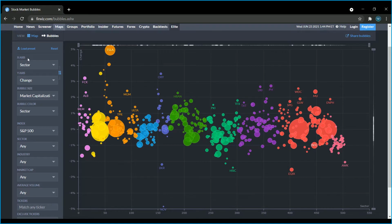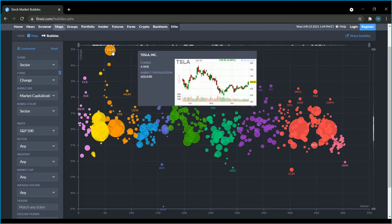You can see our x-axis and y-axis we have as sector and change. So this change means the change in price for today. Right, so we can see like all the way up here, Tesla is all the way up at 5%. That means Tesla is up about 5% on the day, and you can see right in the middle of the screen there that it's up 4.96%.